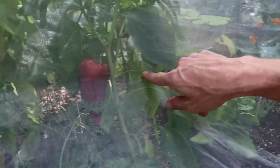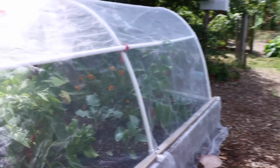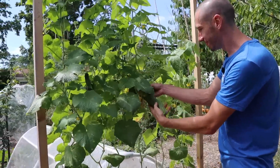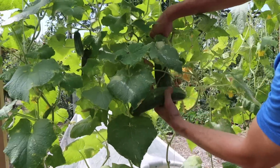Look how beautiful the Ajvarski is in there. Look at the size of that pepper I need to harvest. Incredible. But let me just grab a few cucumbers off this trellis right here too. This is the cucumber trellis that we built earlier in the year, and it's so easy and convenient to harvest from. Nice cucumbers here. Really good stuff.